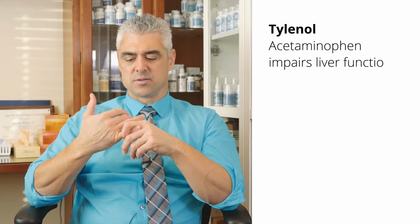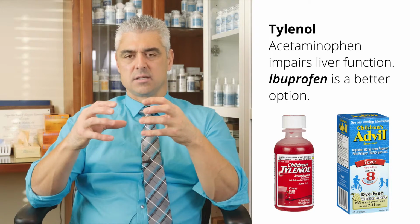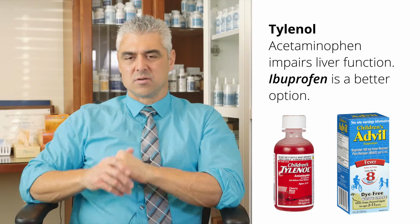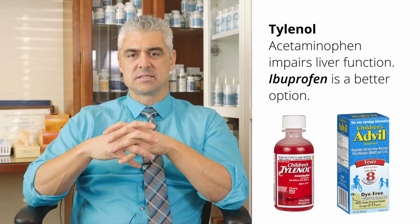Always a child should be alleviated of their pain. That's one of our greatest responsibilities as parents. We want our children to be comfortable. Tylenol, according to the pediatricians now and acknowledged by the pediatricians, and acetaminophen as the Tylenol chemical formula, impairs liver function. So we should remove Tylenol from our home first aid kits.